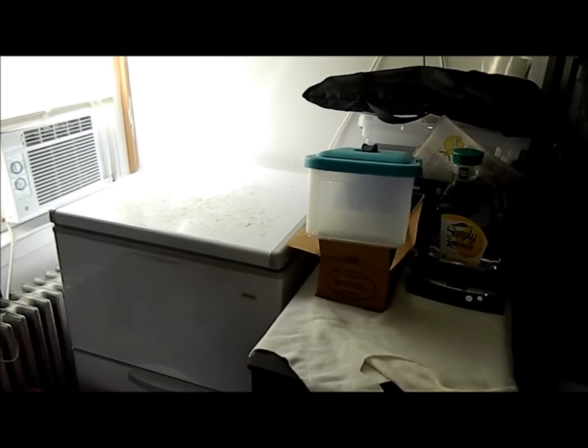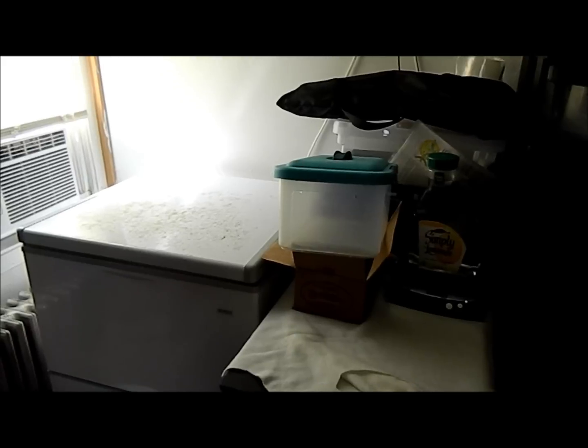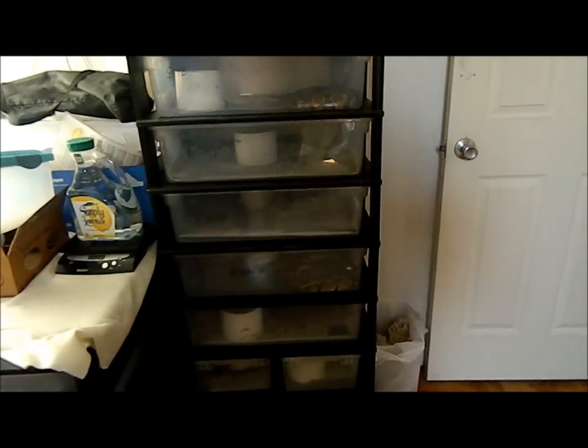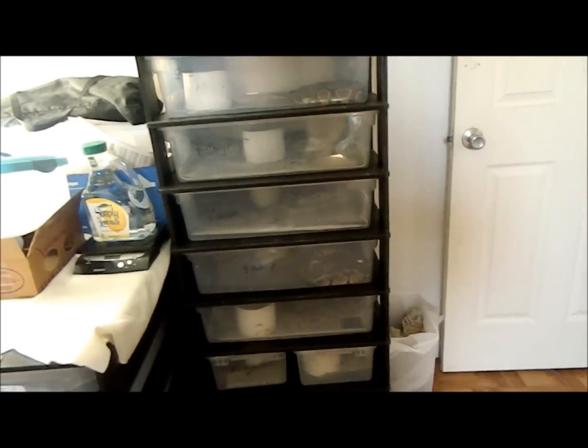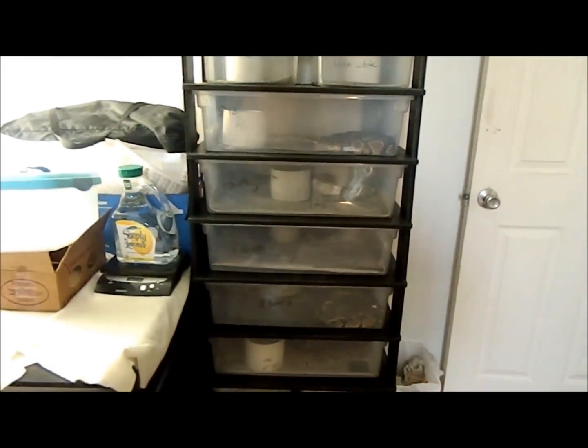I'll build a humongous rack system and just have a day where I go out there and handle all the rodents. Cleaning and stuff, feeding and checking everybody is daily, obviously. So, yeah, that's the announcement.